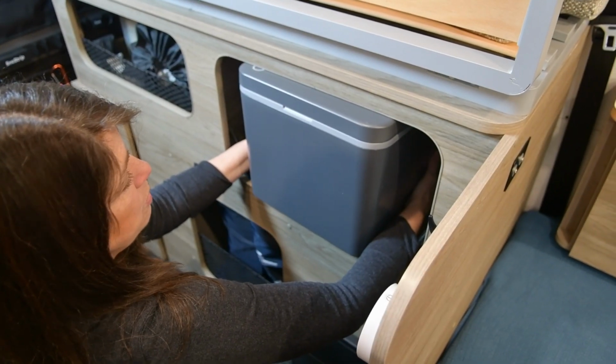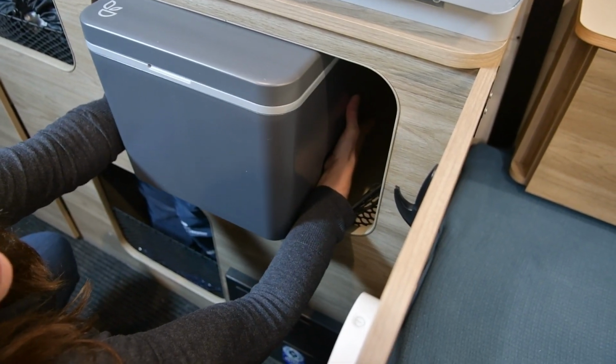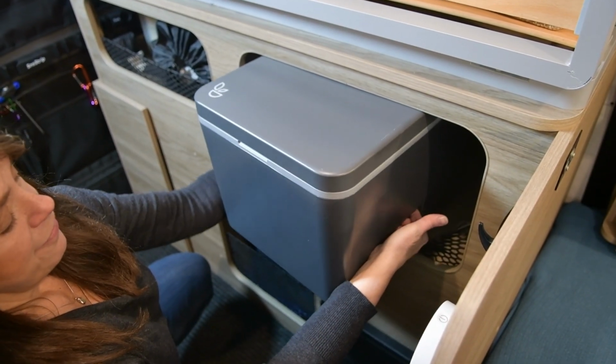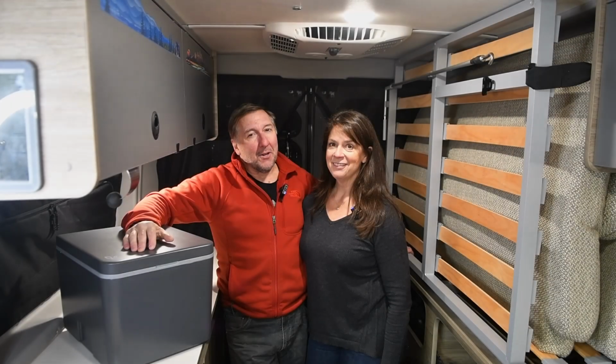One thing to note, when you pull this out of the cubby, you really have to hold up the back side of it to keep it from tipping so that it touches the top. Because as you can see, it is just big enough. These handles help you to guide it right out. Good job on that one, Cindy.